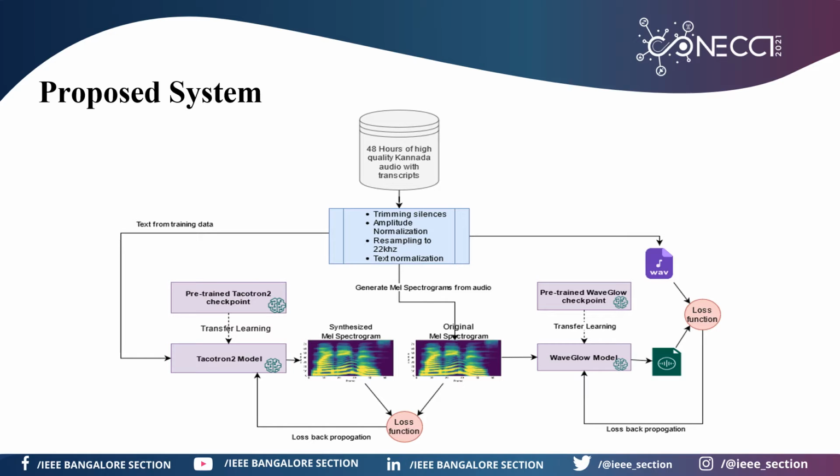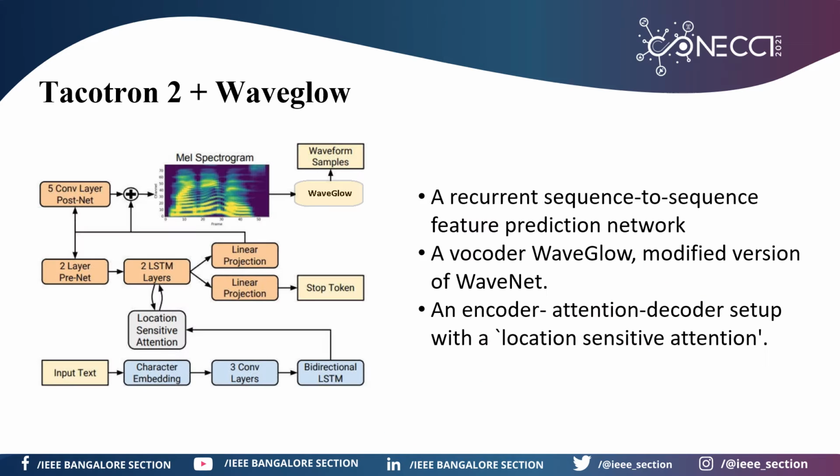We propose a system which uses enhanced pre-processing techniques and transfer learning to obtain high quality speech output. A pre-trained Tacotron-2 model initially trained on English till 6,000 epochs is then trained for 1,500 more epochs using the Kannada data. Then the WaveGlow model initially trained till 14,000 epochs is then trained with Kannada data with 1,500 epochs.